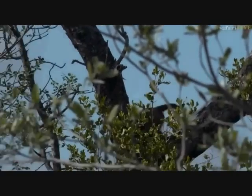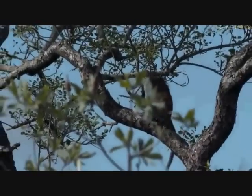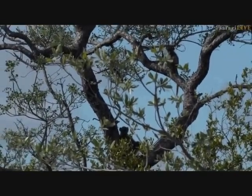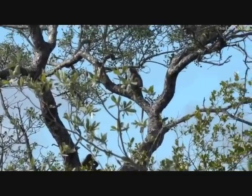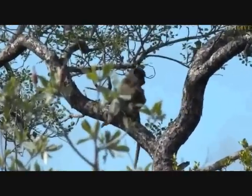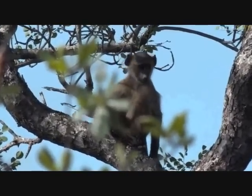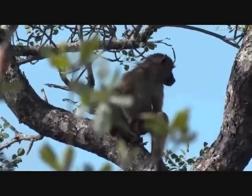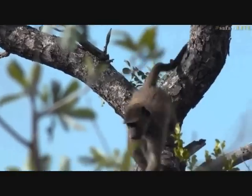The impala use them when they're sitting in a tree like this and feeding on flowers and fruits. They're quite messy, so they're dropping fruit and flowers, and the impala are able to eat it. It's one of the success stories of impalas, being able to eat a wide variety of food, so grass, leaves, flowers, whatever they can get. Get close to whatever is available, they'll eat.